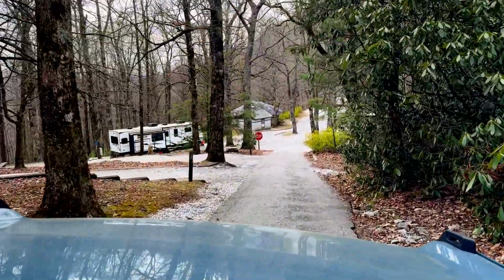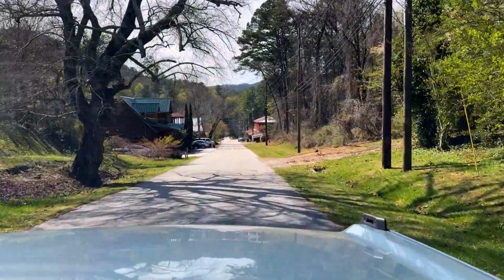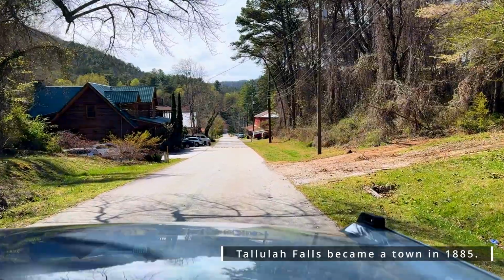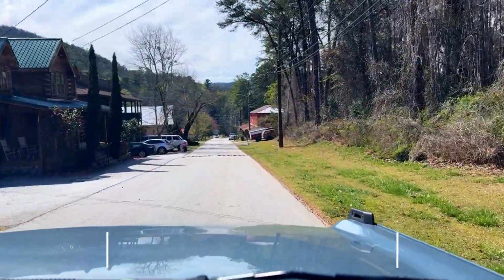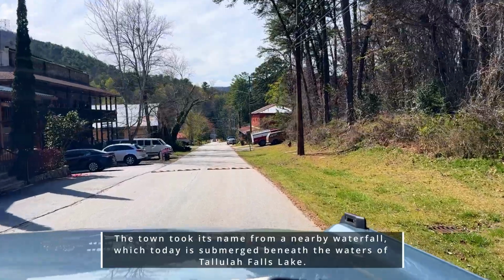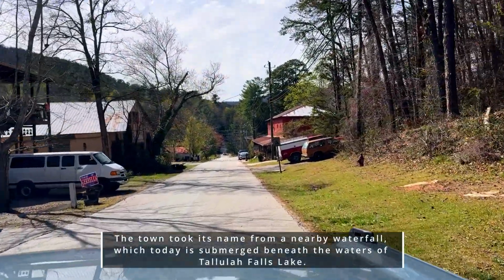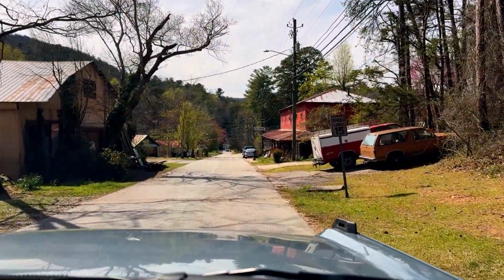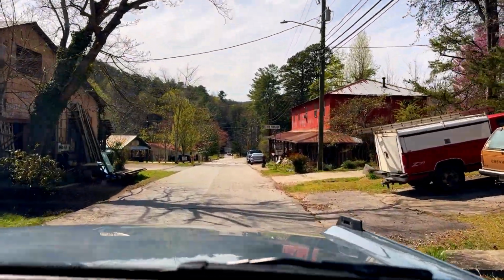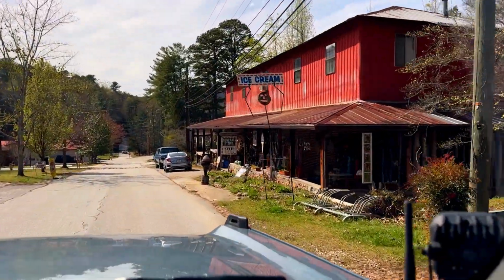So this is Main Street, Tallulah Falls, actually the town. We just kind of stumbled across this earlier today, and Allie said there's a general store down here on the right that she wants to check out. I love old general stores. They're so cool. There it is, the general store. Tallulah Falls is not a very big town.